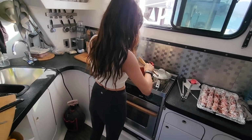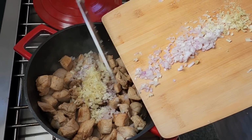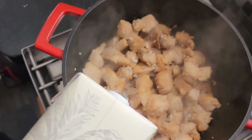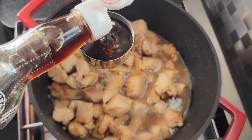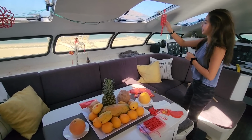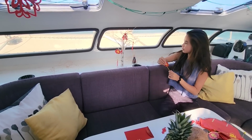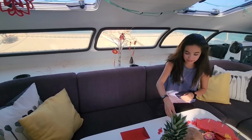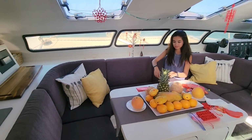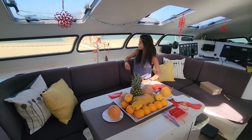While Lynn has been cooking up a storm, Emma's getting the boat all ready for the festivities. Yep. Just decorating for New Year's. I'm very excited. Usually my mom does this, but she's cooking and we're really busy, so now it's my turn to decorate. Well, you're doing a good job. Just keep going. I think we need more and more and more. Looks a little sparse still, but I'll check back in and see how you're doing.